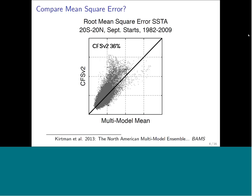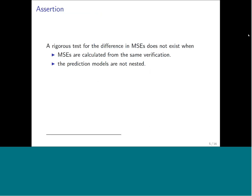However, in this study and in any kind of multi-model study where you're comparing models, you're looking at the same verification data to evaluate your mean square error. So you're evaluating the mean square error for two models, but you're using the same verification data. And so you can't assume that your mean square errors are independent. In fact, you can prove they can't be independent. So the result is we can't really take the usual kind of test to decide if the two mean square errors are significantly different or not, except when the prediction models are nested.